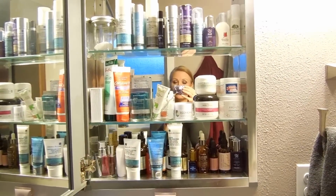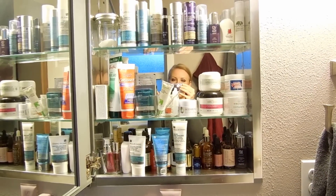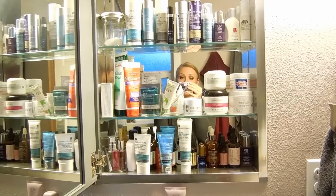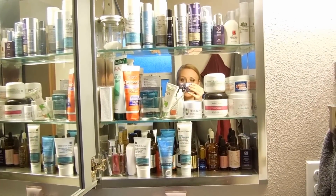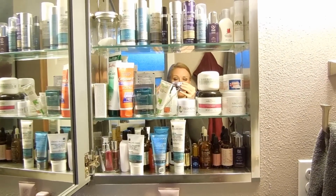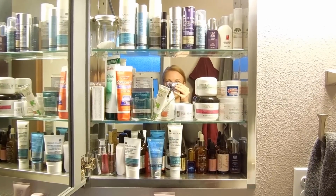Everything in here I use for the most part. There's a few things I do need to purge, and I'll point those out as we go along. But everything that you see are products that I use on a rotating basis. I don't have sensitive skin, so I am able to use different products at different times depending on what my skin needs, and that works out really well for me. Sorry if the camera's kind of shaky. I'm trying to hold it still here for you guys.